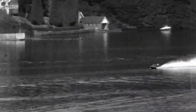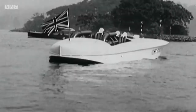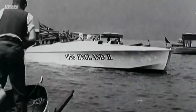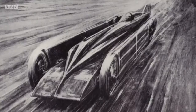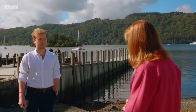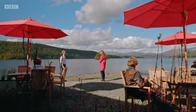Campbell wasn't the first to attempt record-breaking speeds across these still waters. He had an equally illustrious predecessor in the 1920s. Henry Seagrave was a World War I fighter pilot who was famous for his exploits behind the wheel of a car. I met up with Dr. Tom Young, curator at the Windermere Jetty Boat Museum, to find out more. Tell me about Henry Seagrave.